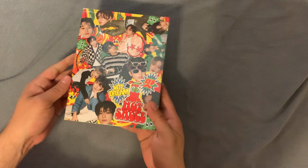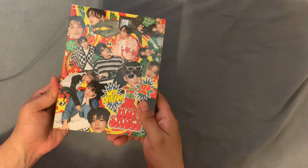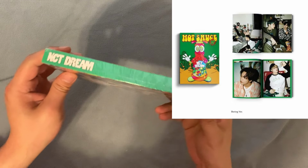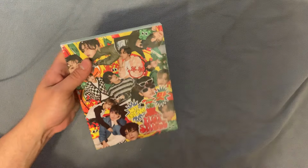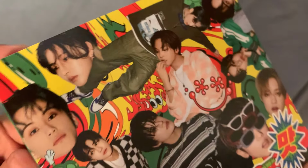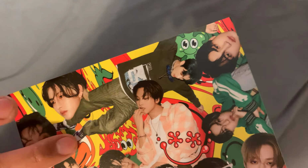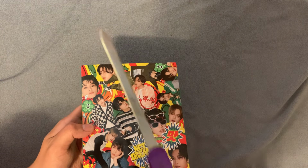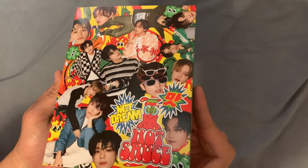I'm trying to make this video shorter since my Monsta X and Wonho photo card storing video is like an hour and a half long. So anyway, here's the green version. Alright, let's get this out of the packaging. Wow, well, I'm so stupid. I kind of scratched Renjun's face a little bit with my nail. So, yeah. Anyway, here is the front cover.